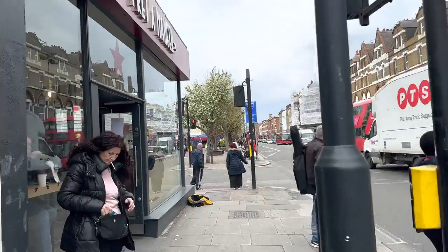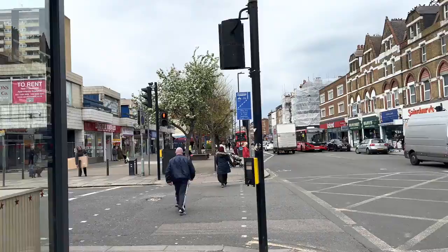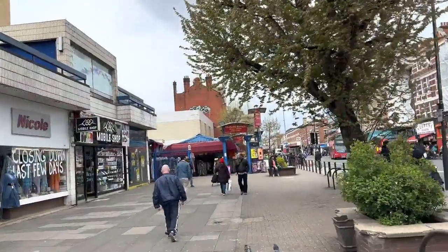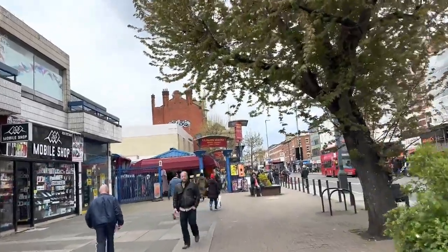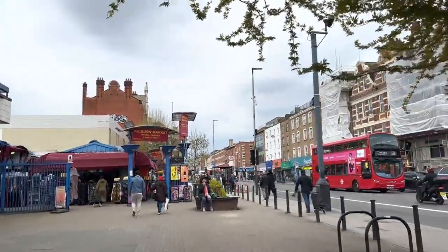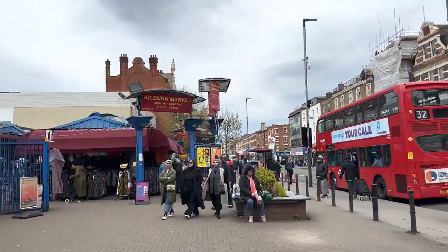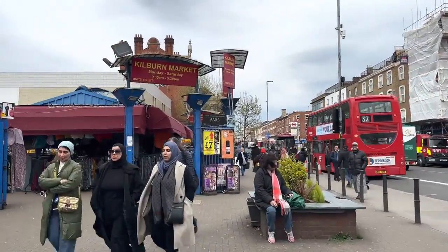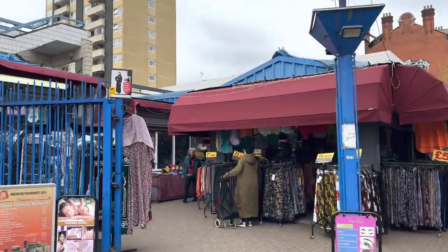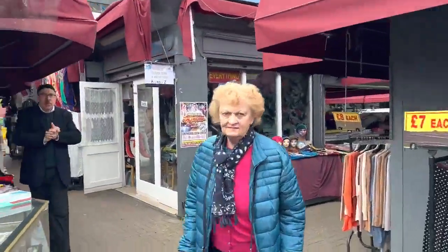If you prefer something a little bit quieter, just come up towards the market now. Just ahead of me I can see it, and we'll have a little brief look around there. And there we have it, yeah, Kilburn Market, Monday to Saturday, 9:30 AM to 5:30 PM. So don't come on a Sunday if you want the market. Loads of these sorts of markets around London. Not really for tourists as such, but you might pick up a bargain or two if you have a good look around. And this is mostly clothes, I think, and fruit and veg.